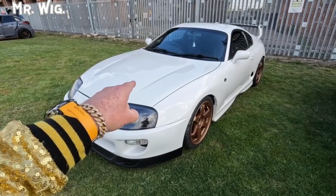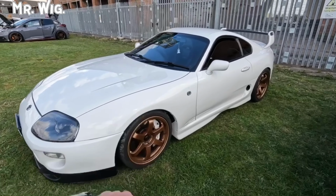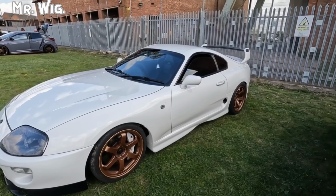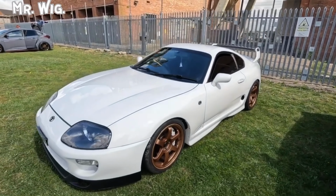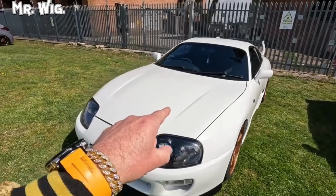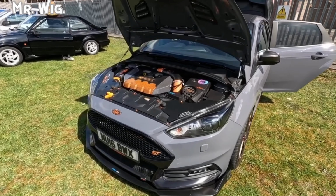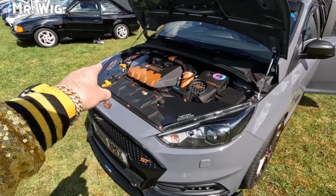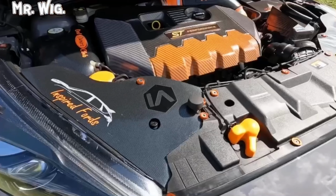Big fan of the Toyota Supras. This is a cool car. Actually, the gold wheels go well with the white paint. This is a stunning car. Look at that. It's got a TRD rear spoiler. This is really stunning. Big fan of these cars. And now they are coming up, so grab one when you can, guys. Look at this Ford. Really stunning. With some parts in orange in the engine here and there. Look at that front lip spoiler. Really stunning.